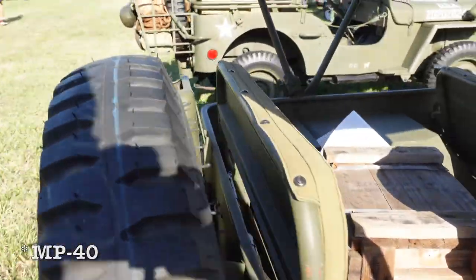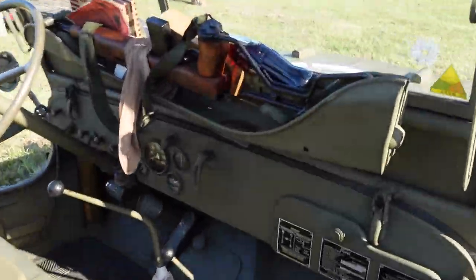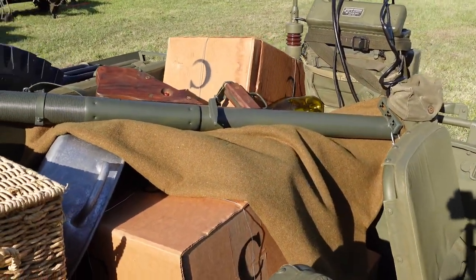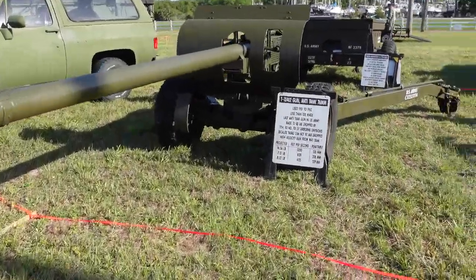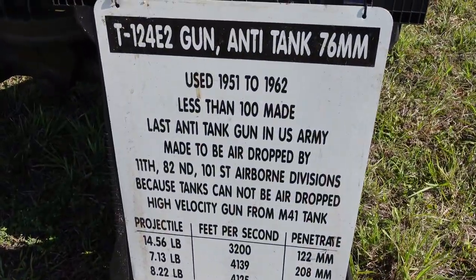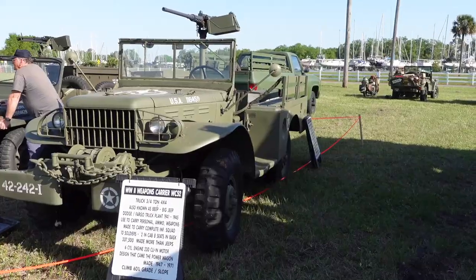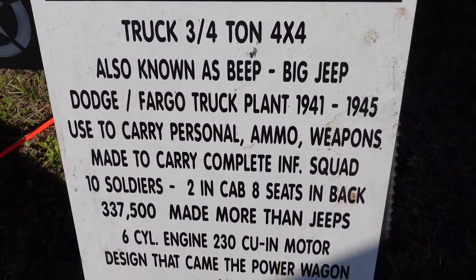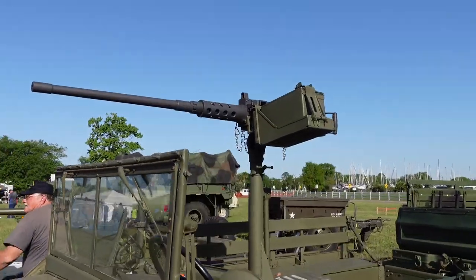MP44 action. And this one here, we got a carbine with a retractable stock. And the old bazooka. Check this guy out. .76mm anti-tank, used from 1951 to 62. And here is a World War II weapons carrier. 3/4 ton. And you see, you got the 50 mounted.